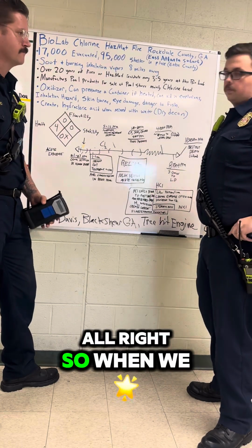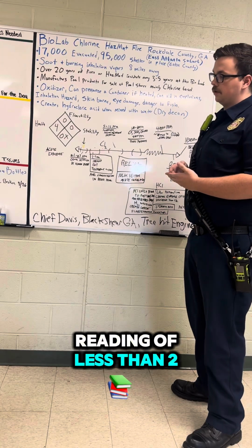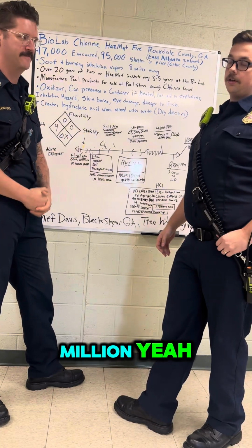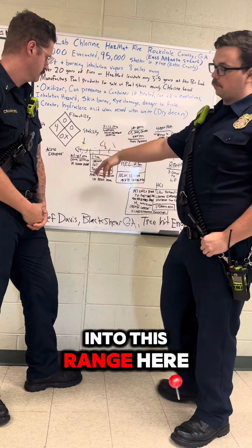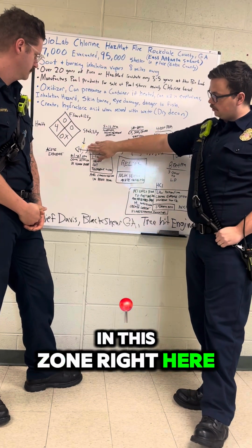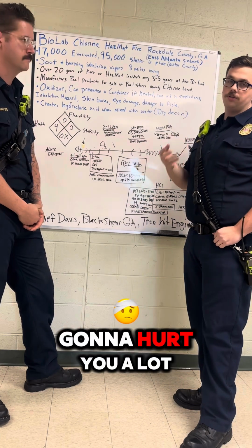All right, so when I was walking around scanning with it, I wound up getting a reading of less than 0.2 parts per million. That's like 1/5 of 1 part per million. Yep. So with that, that's gonna fall into this range here. I made a nice graph because it makes it easier to organize my thoughts. So that puts you in this zone right here, and that's just the range where you're gonna smell it, and it's not really gonna hurt you a lot.